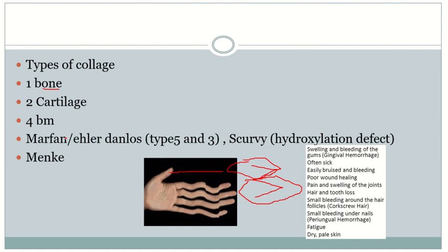So scurvy is a hydroxylation defect. As we discussed previously, it's associated with swelling and bleeding of the gums. They often get sick, easily bruised and bleeding, poor wound healing, pain and swelling of the joints, hair and tooth loss, small bleeding around the hair follicles. They have corkscrew hair and bleeding under the nails, fatigue, dry, and pale skin.